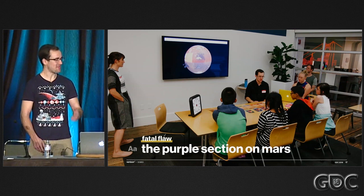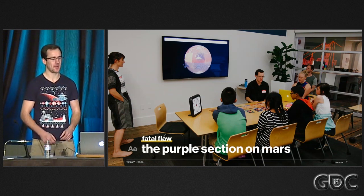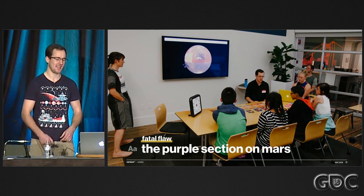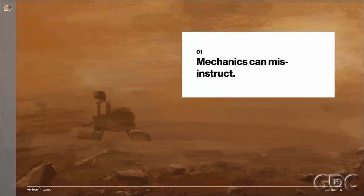We had split Mars into 4 quadrants and color-coded them so that we could better facilitate a certain kind of gameplay. But we also told kids that this was an educational game. So why can't there be a purple section of Mars? The adults are telling me there is. So this leads us to our first takeaway, that your mechanics can misinstruct.